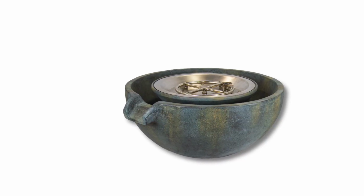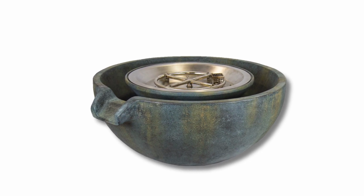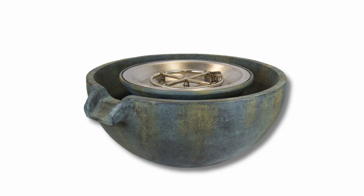Manufactured from a durable, lightweight fiber resin composite, the Spillway Bowl showcases an impressive texture and patina at a fraction of the weight of metal or stone.